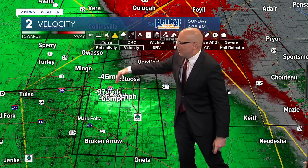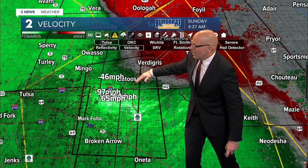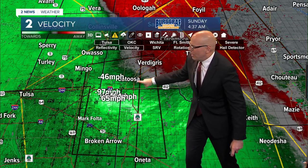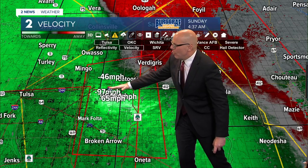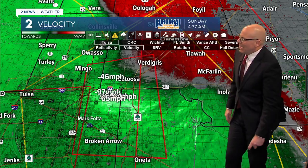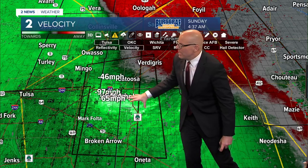So we've got areas here. There's where Catoosa is right here, and where I-44 meets up with Highway 412. So we're looking at Highway 412, east side of Tulsa, and then probably just south of there as you get back down here, 21st Street, 31st down to 41st. Again, that's probably where we're seeing some of these really strong winds.